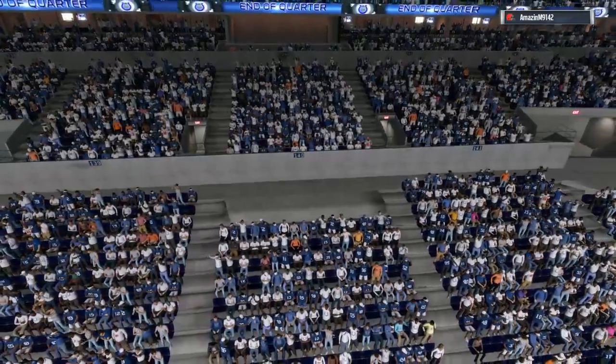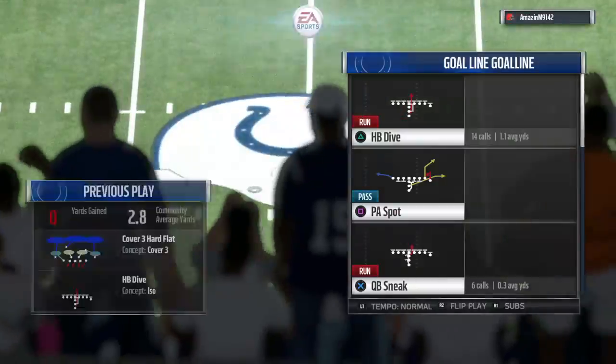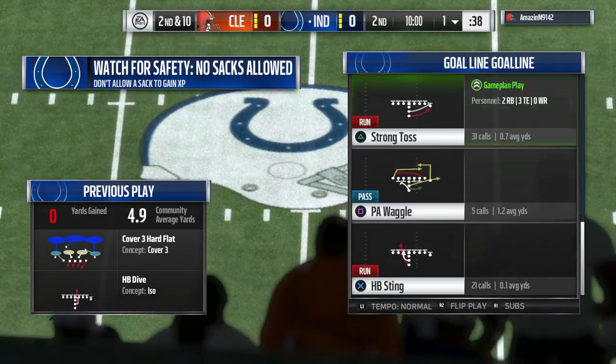Back with Charles Davis, I'm Brandon Gaudin. The Colts in possession of the football to begin quarter number 2. They've got it 2nd and 10 to start things out.